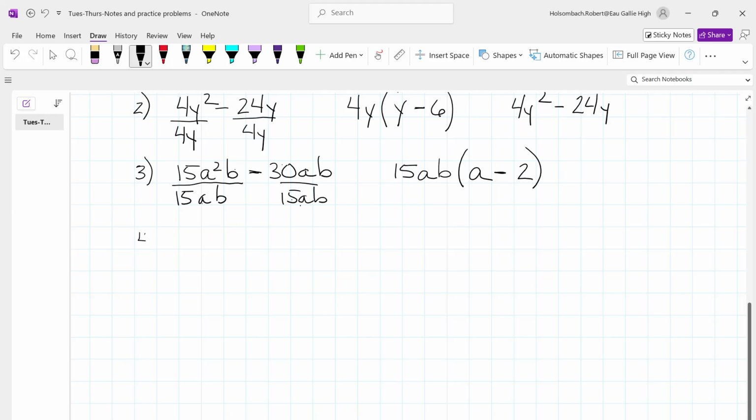All right, example 4. We've got 10x squared y squared minus 8xy. Greatest common factor of 10 and 8. Go with 2. Greatest common factor of x squared and x would be x. And the greatest common factor of y squared and y, that's y. So now we're going to take this GCF, divide it back into each term. So we're going to divide by 2xy, and we're going to divide by 2xy.